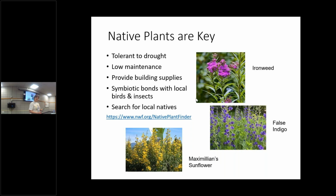And if you wanted, today you were given a list of native plant seeds that we have here. This comes out of Minnesota, so that would be considered native. I enjoy looking through this. And some of the native flowers are really very beautiful. So here's ironweed, false indigo, Maximilian sunflower. All of those are native. All of them flower. And some of them also have caterpillars that live on them.